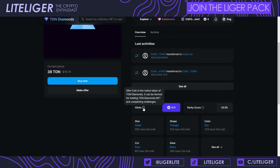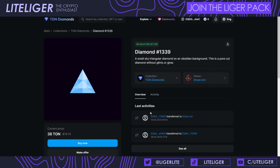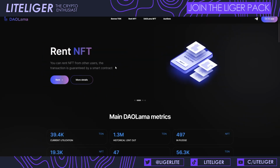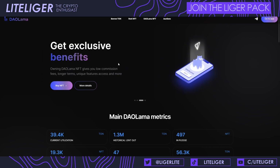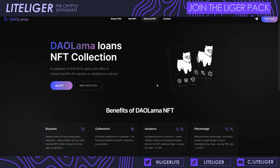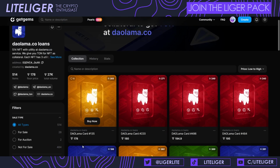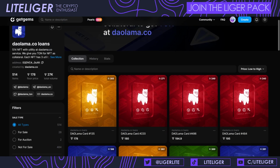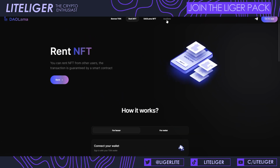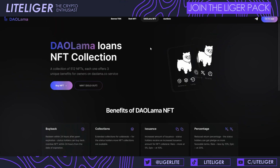Yeah, so basically you get these Glint tokens by holding these and doing some other challenges. I have to look into it myself as well. Then we have DAO Lama. This one is an NFT borrowing and renting service. They have their own NFT, but they do not have their own token. Currently it's sitting at a floor of 178 Ton. Basically what you want to do is borrow, rent, and participate in auctions, and potentially buy the DAO Lama NFT to be eligible.